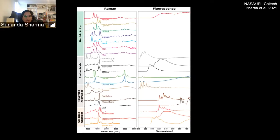So a little bit more about deep UV Raman and fluorescence. The native fluorescence is sensitive to condensed carbon and aromatic organics, which would enable the detection of organics at or below 1 ppm at less than 100 micron spatial scales. So we can detect especially aromatic organic compounds at very high sensitivities. And in addition, we can classify different minerals that are detected, especially ones that are relevant to aqueous chemistry, with grain sizes that are about 30 microns or lower.